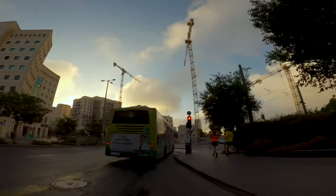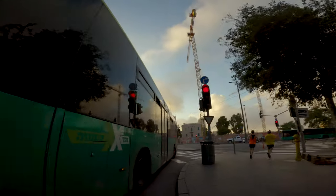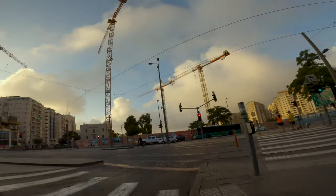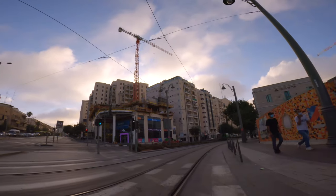I think you count as a real tour guide. But this road was initially paved in 1869. Oh, wow.